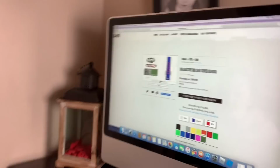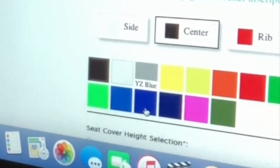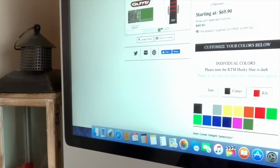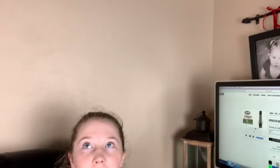Here, let's try this. What if you do center black? Oh, that's so cool. And we do side blue. The Husky blue? Oh, sorry, YZ blue. You wanna do that, or do you wanna do the side is white? What if we do ribbed is white? That looks cool. Like that? What do you wanna do? I don't know. I'm all sweaty.